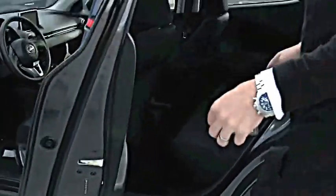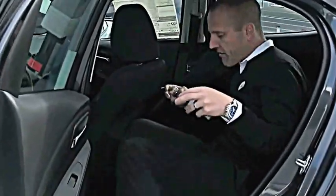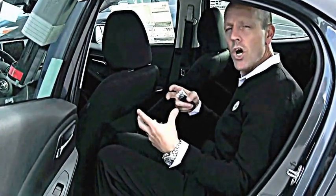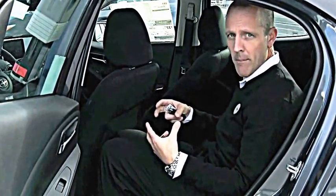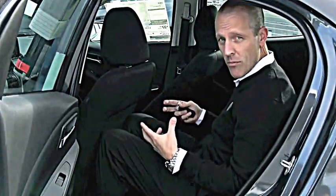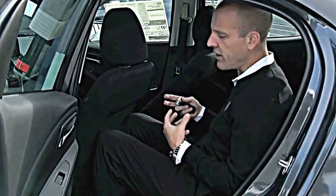Now, one of the nice things about this car is that the wheelbase is 101.5 inches. And so that's not giant, but it's not that small either. It's more compact as opposed to subcompact. And so this is going to have 2 to 3 more inches of rear leg room than pretty much any other small car that you're going to find.